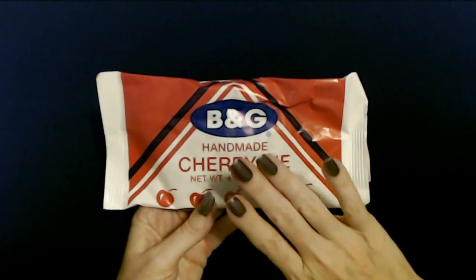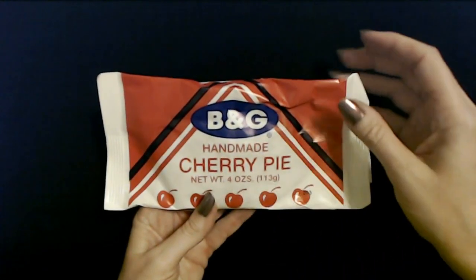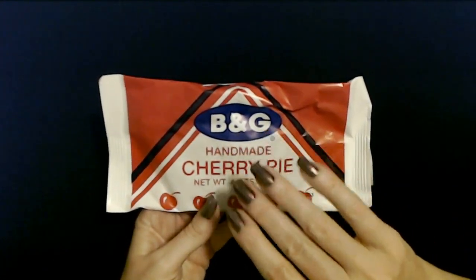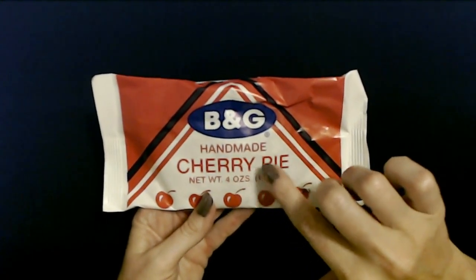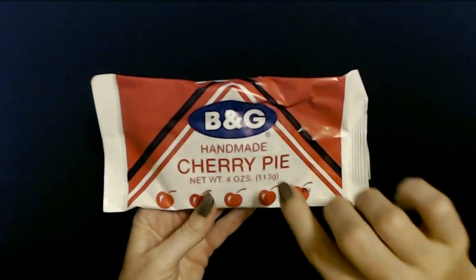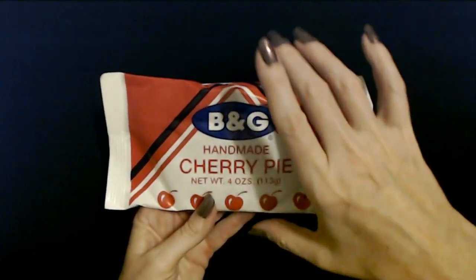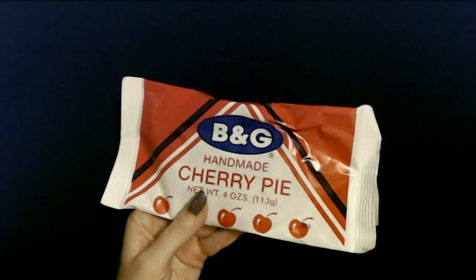Now, I am not a huge fan of these, but I thought it would be fun. And this will be a separate video, but do a video just tasting these pies. I'm not a big pie fan, but we can try these. We have cherry flavor here. Let's see what else we have.